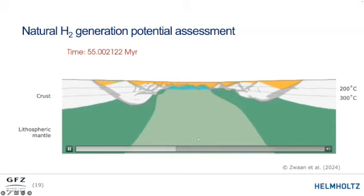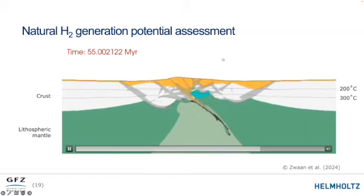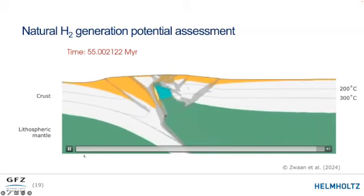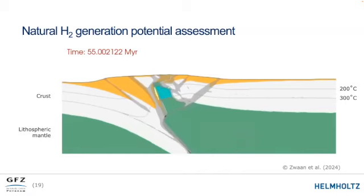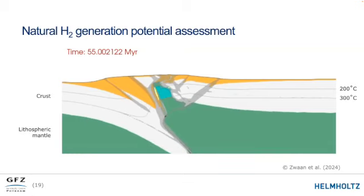So now we have a tectonic pause, the whole system starts to cool, so we have this window getting larger. And then we start to compress, and you can see that we have larger yellow areas. Especially over here, you can nicely see that we have a larger, thicker serpentinization window. We have large faults that are cutting through this mantle, and so this is a real nice place to expect serpentinization and hydrogen to be generated.